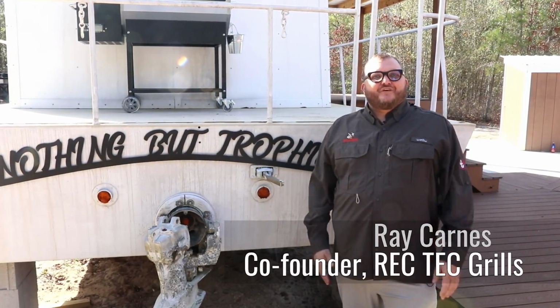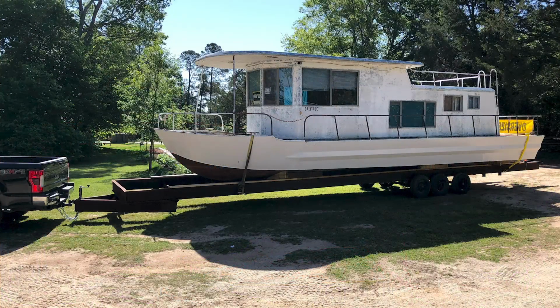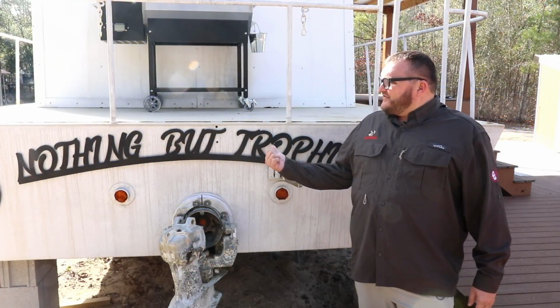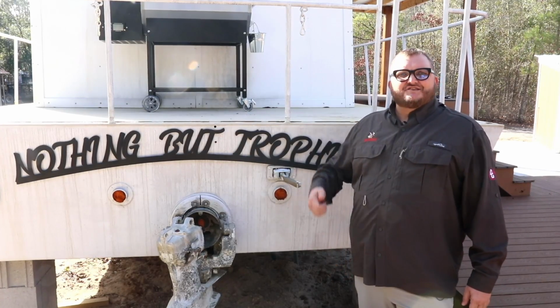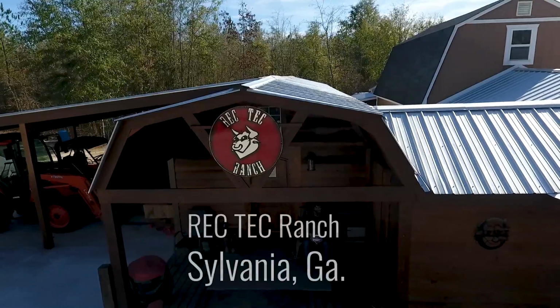I'm a big tiny house fan, and I saw this boat for sale on Facebook Marketplace. I decided to make a tiny house, or in this case, a tiny house boat. And it's called Nothing But Trophies. We're out here at recteq Ranch. I love to grill in the back of this thing. Let me show you this thing. Check it out.